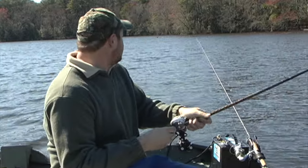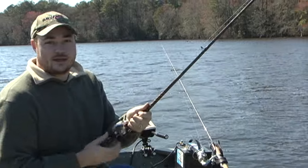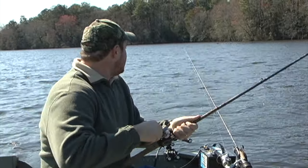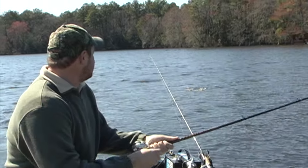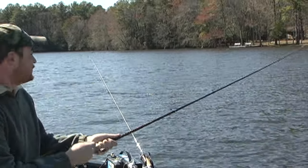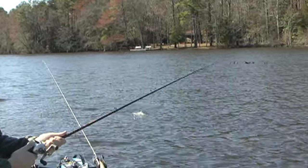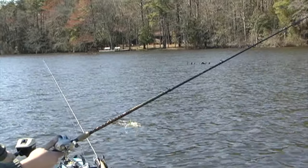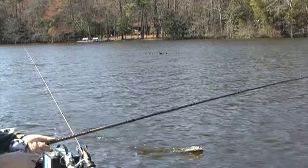We're trolling for crappies again here. We just hooked up to another fish. Unfortunately got stuck in some lily pads, but I got him out. I'm not sure what it is yet. We're using a little spoon. I was hoping for a nice slab crappie, but I think we caught another pickerel. Just can't keep the pickerel off the lines today. Even these little tiny spoons we're using for crappies, this pickerel loves them too.